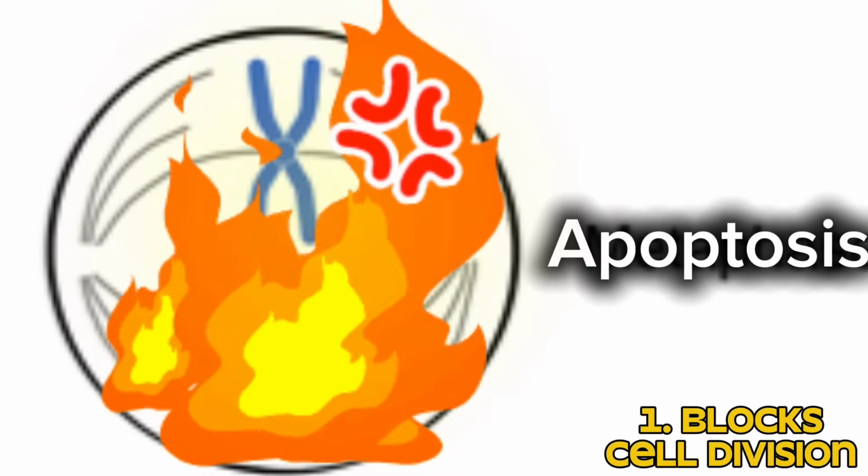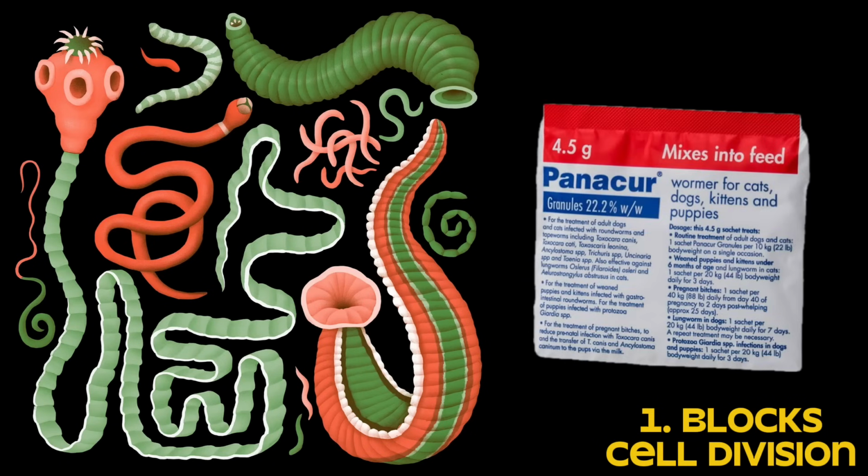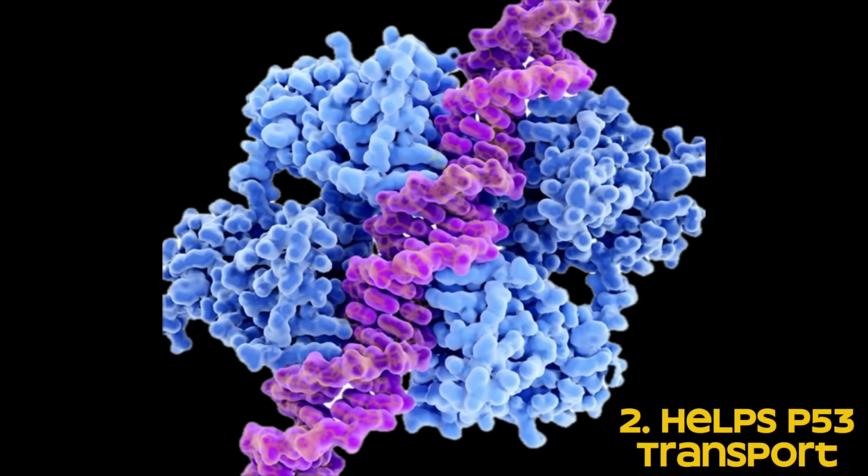Just like this process is necessary for rapidly dividing cells such as parasites or the worms in animals for which Fenbendazole was licensed, it's necessary for cancer to replicate, and is one reason why Fenbendazole and some chemotherapy drugs are successful against cancer cells. The second way Fenbendazole has been identified to act against cancer is through its action on p53.